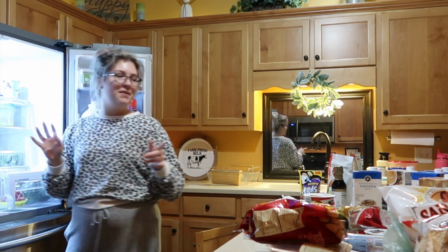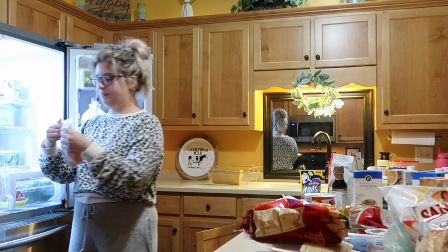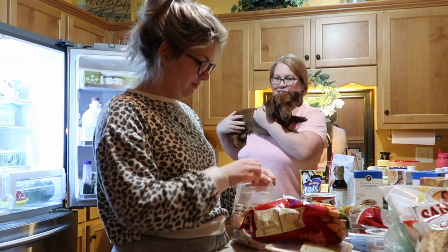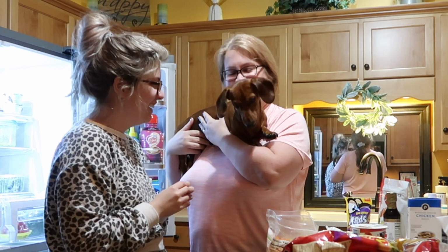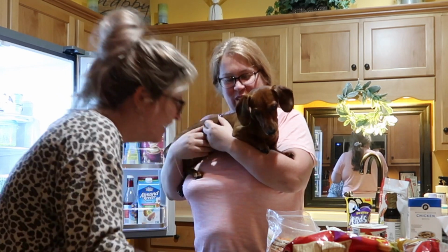Mainly for Roo. Roo loves carrots. Roo, we don't bark inside. Come here, Roo. You want a carrot? Show the people how you love the carrots. You want a carrot? I want a carrot, baby. Oh, yum. I love the carrots. Give me more carrots.